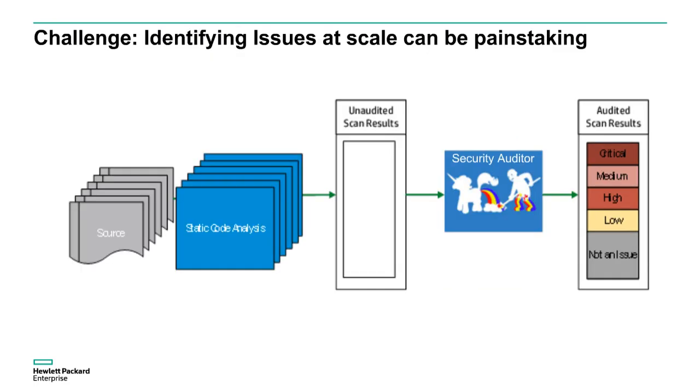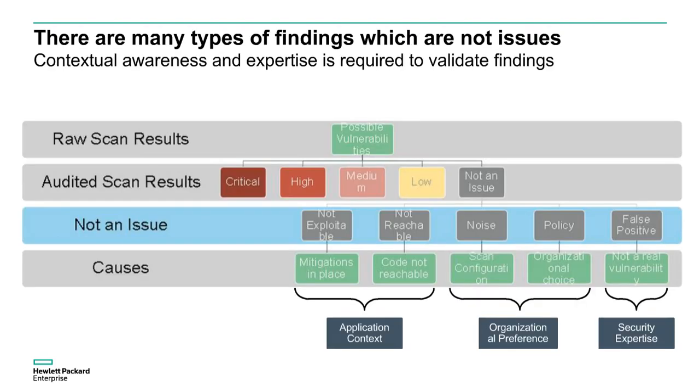Now, oftentimes the security guy gets stuck in the middle of cleaning up the mess and the triage, but there are lots of legitimate reasons why some of the findings may not really be issues. I know this is a little bit hard to read, but it may not be exploitable. It might be noise. It might just be a policy issue. It might be something that you're comfortable with. There are all kinds of reasons that you wouldn't want to focus on creating exception paperwork and going through the motions for things that are ultimately unimportant and a waste of time.